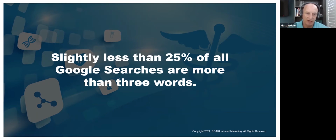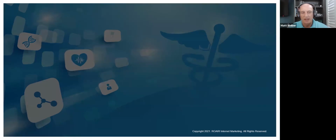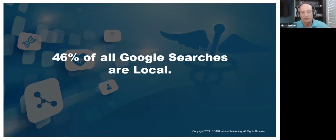So why is this relevant to healthcare practices? Let's add one more data point to this. And that is that 46% of all Google searches are what Google calls local. And what Google calls local searches means that those queries, what someone types into Google, include the words near me or include some type of geographic indicator. Dentist in Maitland, Florida, dentist that does root canal in Oviedo, Florida, right? That long 4-word-plus phrase plus a geographic indicator. That's really the arena that healthcare practices are working in. That kind of search query is critical for success.